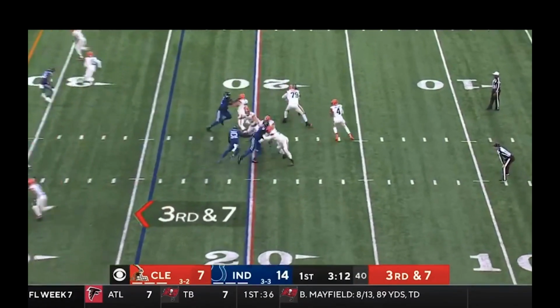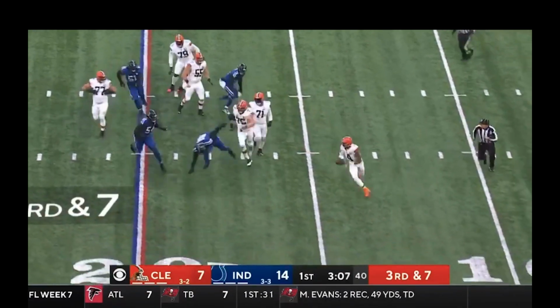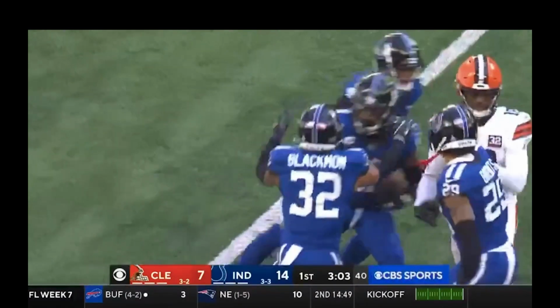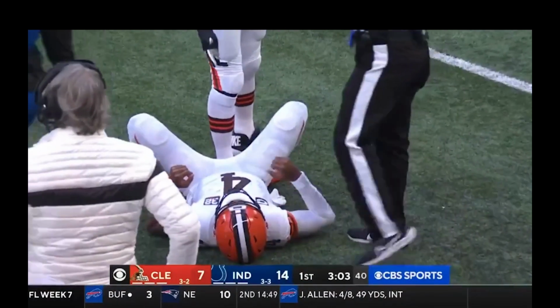Browns go empty on 3rd and 7. Watson feels the pocket start to collapse, scrambling, buys himself some seconds, fires, and it's picked again. Kenny Moore, this time for the Colts. And Watson still down.